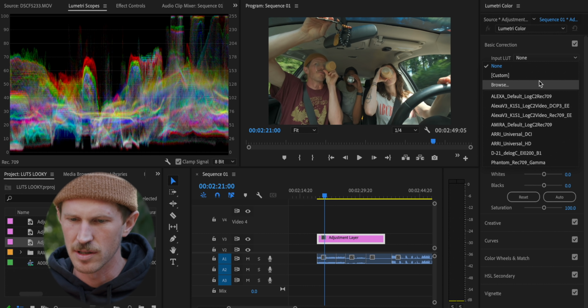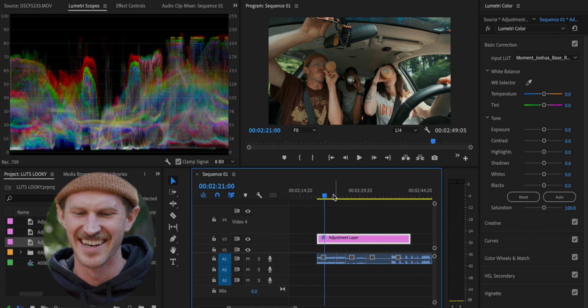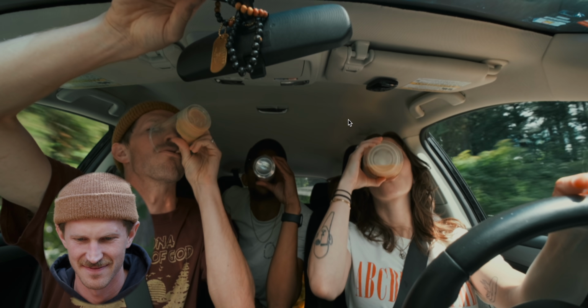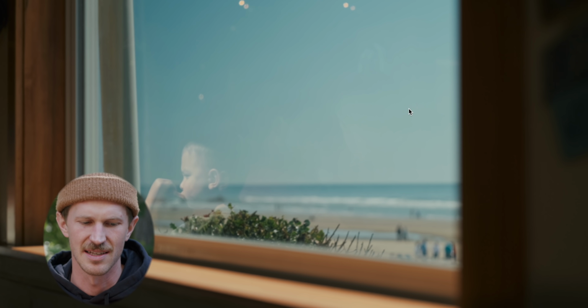We will go to input LUT, browse, pull in. Let's go Joshua's LUT. Okay. Like, one click of a button and your whole tones change. It's so sick. So there you go. I mean, it's subtle, but you can tweak it the way you want it to get that cinematic look. And sometimes when I think cinematic, it's less about super saturated colors. We've built our looks based on stuff that we naturally prefer.